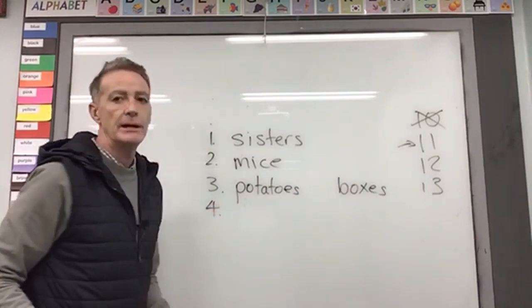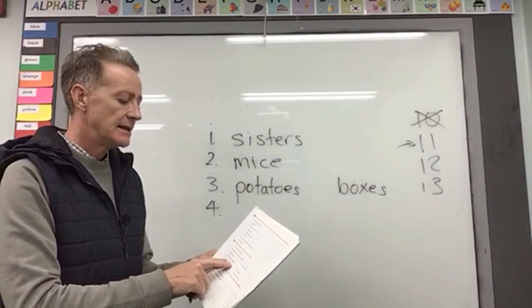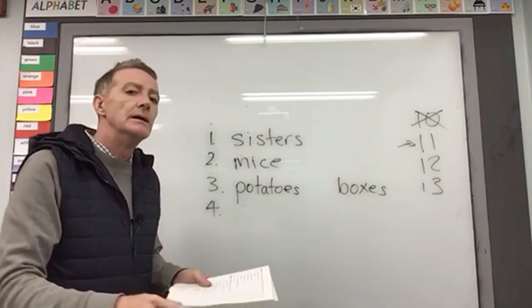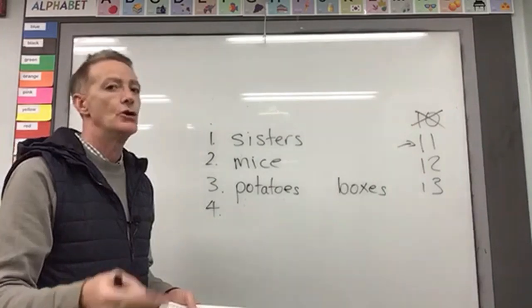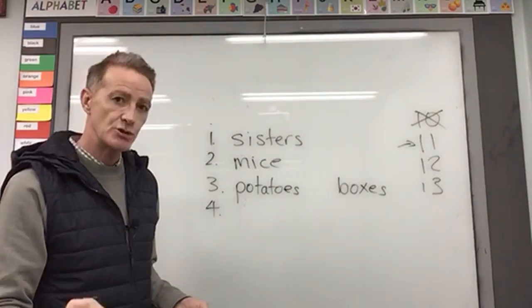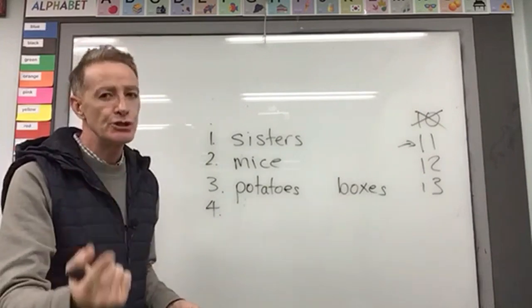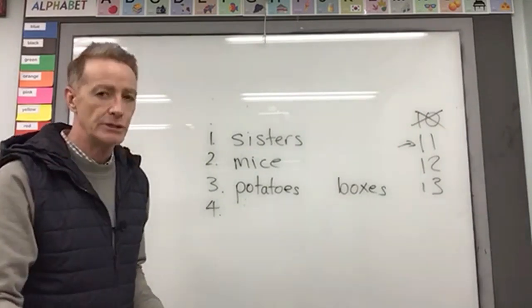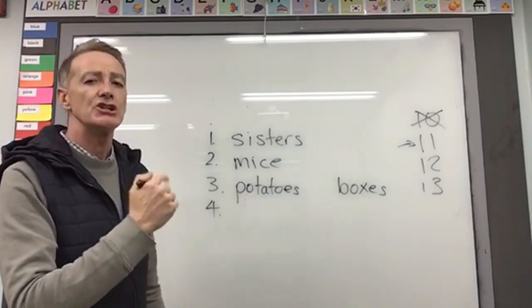Let's move on to number four. He wants 10 and the word is sheep. What is more than one sheep? Is it sheeps? No, it's not. This one is a special one. It doesn't change. One sheep, two sheep, 500 sheep. So he wants 10 sheep.